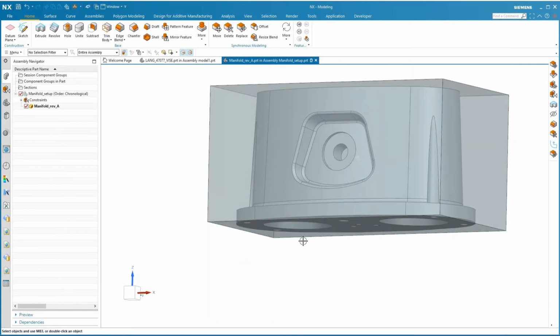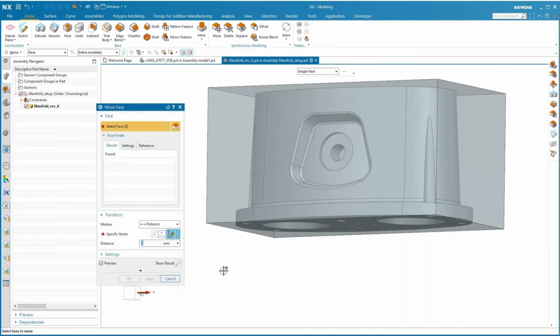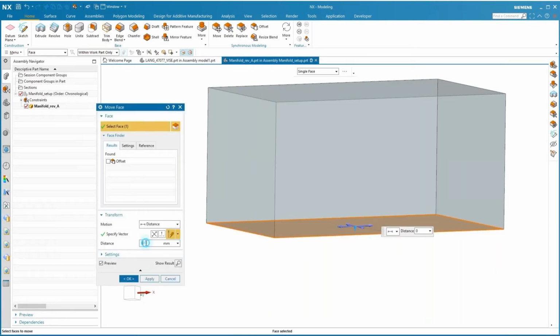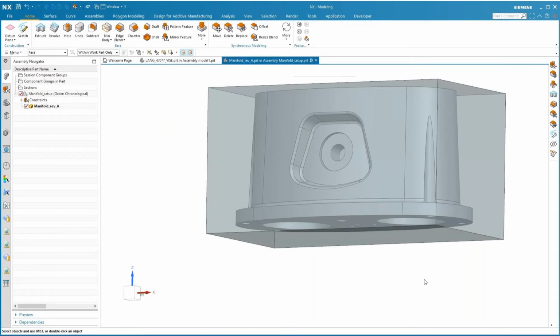Now, because we're clamping at the bottom, we probably want to add some additional stock. So I'm going to use the move face command. It's one of our synchronous tools. All I need to do is select the face on the bottom, and I want to offset a distance of 4 millimeters. You'll see it just drops that face down for me. Okay, we're ready now to place the vise.